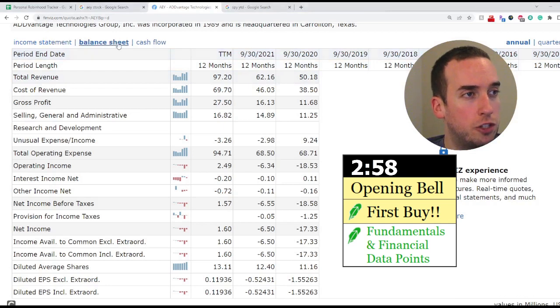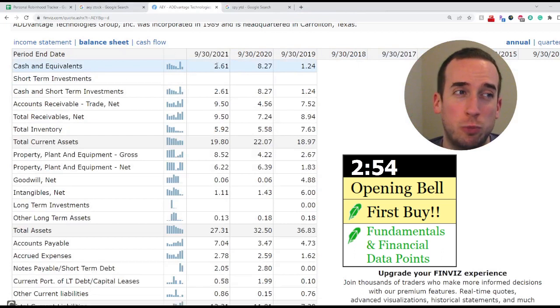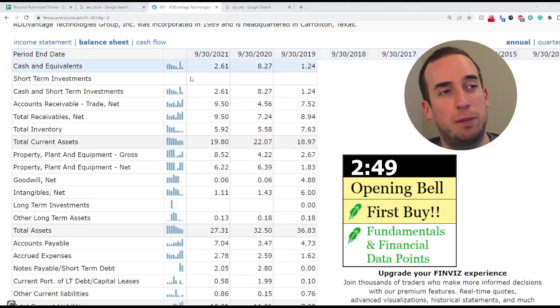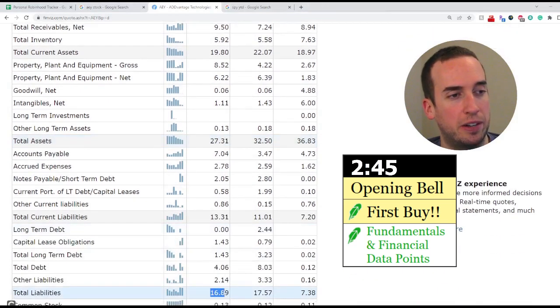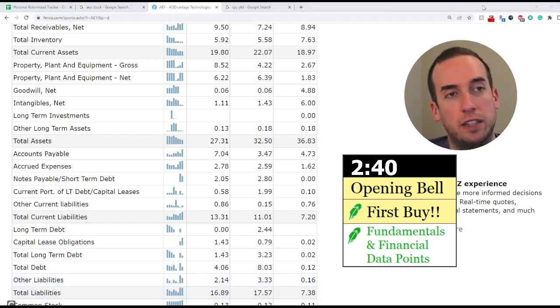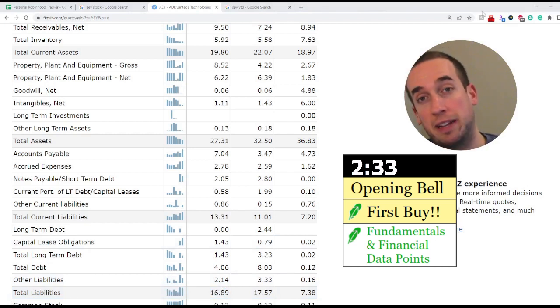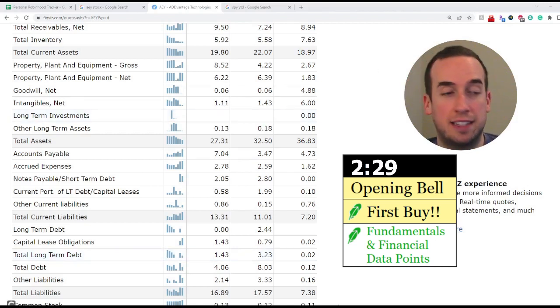Let's just take a look at the balance sheet. Again, we want to see assets dwarfing liabilities, and we also want to see some cash. So they have 2.6 million in cash. They could add some salespeople, expand on a marketing department. Total assets 27.31, total liabilities 16.8. Not a huge or advantageous difference there. I like to see assets dwarf liabilities by like 2 to 10. This is not even a 2, but having more assets than liabilities is a great thing.